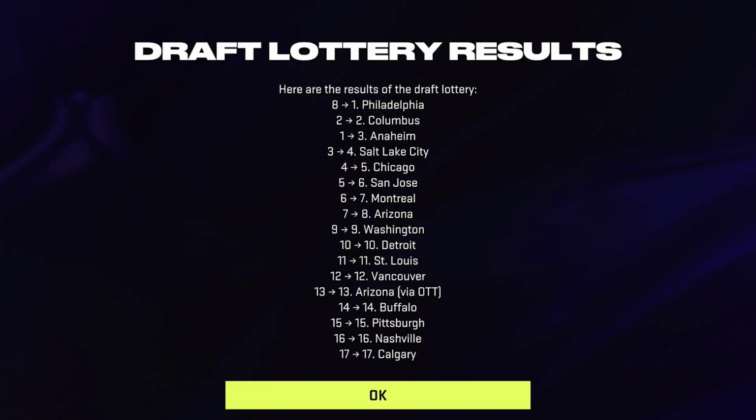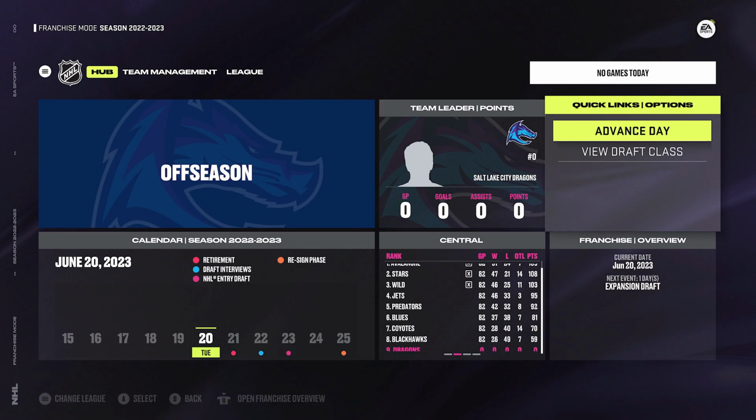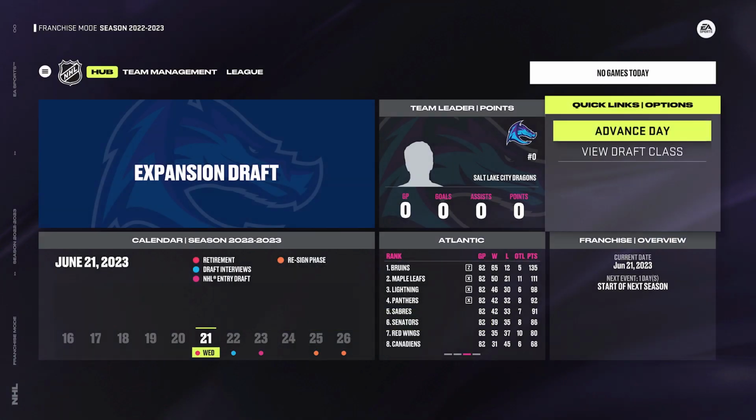And now the draft results are in, guys, for the extra draft. As you can see, Philly there jumps from 8 to 1. We fall from 3 to 4. Should still get a medium elite player. Unfortunately, not going to get the best player in the class. Could trade up as we have the entry draft after the expansion draft, and we should have a bunch of extra assets to work with. And speaking of the expansion draft, guys, we're now going to enter it.